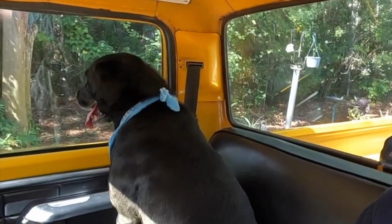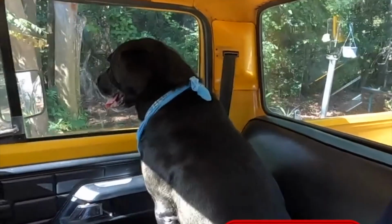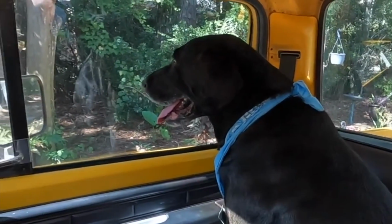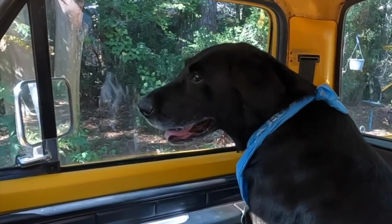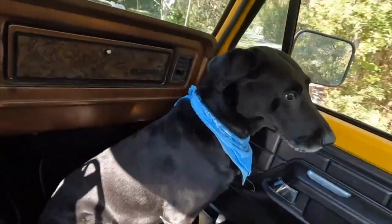Might as well take one of these. He was just ready to come with me. Hey, Cappy. He was just ready to come with me, and so we're figuring out. Maybe you guys have seen him in the background every now and then, but this genetic specimen is Cappy. He has about had enough. Cappy, been a good trip?